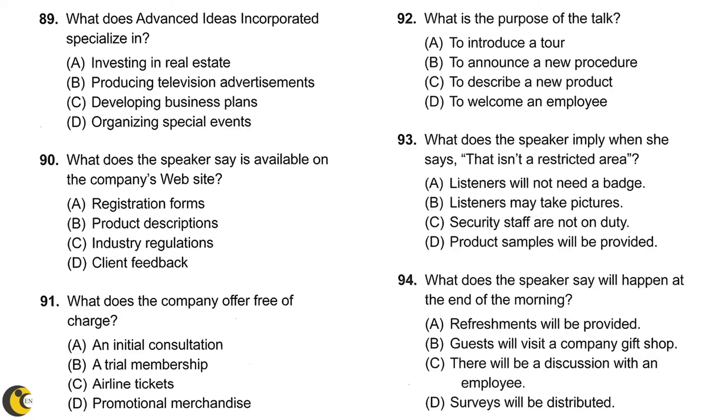Questions 89 through 91 refer to the following advertisement. Are you starting a new business venture but are having trouble attracting investors? Advanced Ideas Incorporated can help. We specialize in creating effective business plans that help you get the funding you need to achieve your goals. As of last year, we've helped over 2,000 clients worldwide create successful business plans. Yours could be next. Check out our website to see all the positive feedback we've received from satisfied clients.